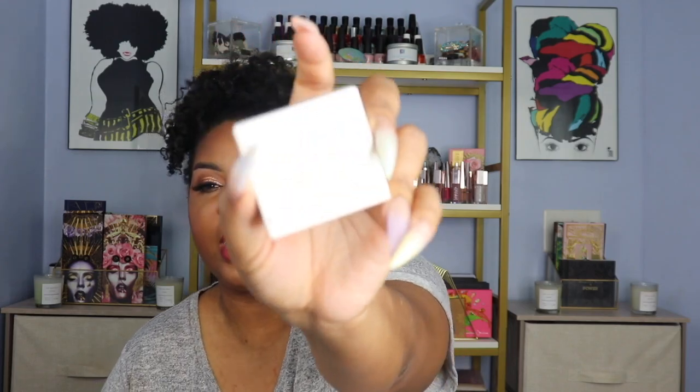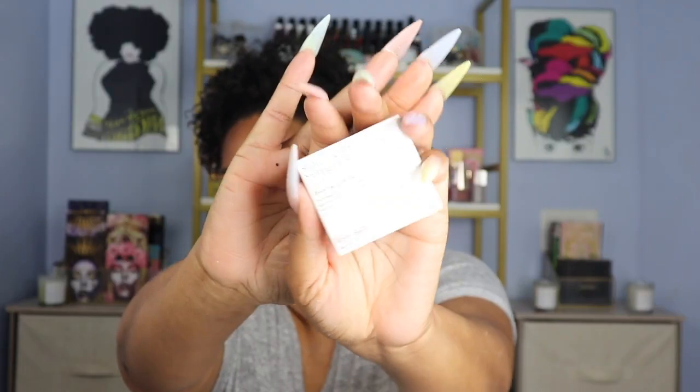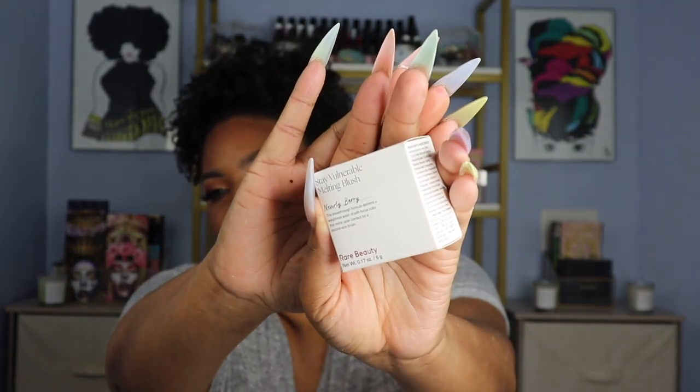I got the cream blush, the Stay Vulnerable Melting Blush in the shade Nearly Berry. Y'all see it? It's hard to see because, you know, it's white. All right, and then this is the packaging.